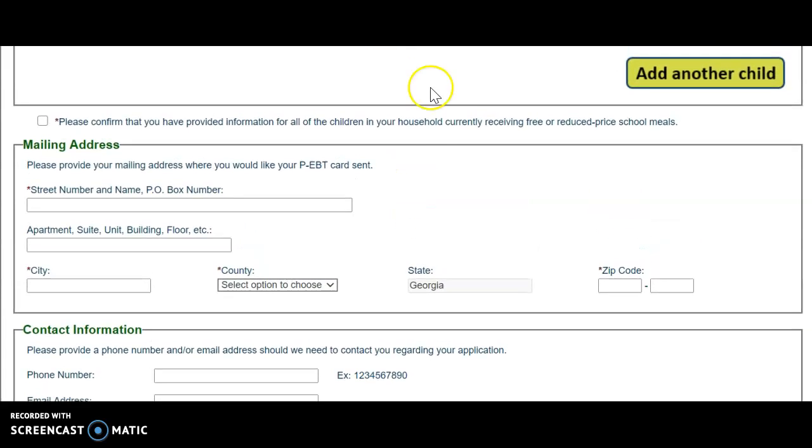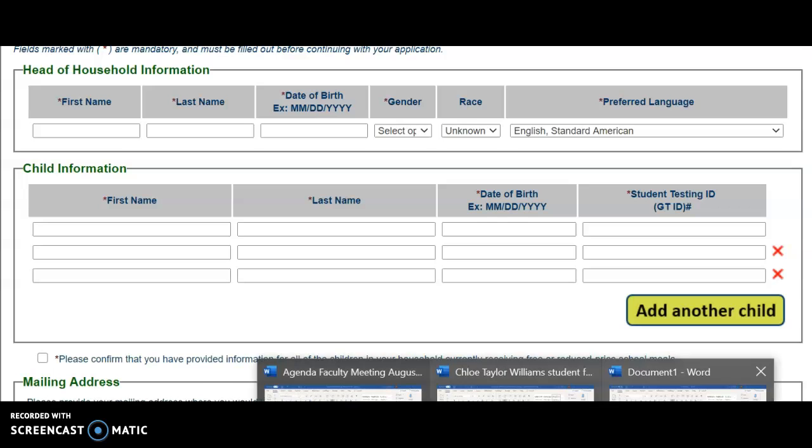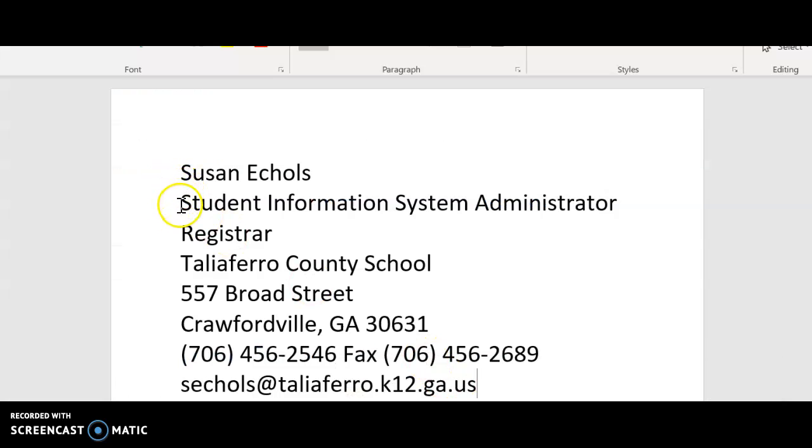Okay. So to obtain your student's GTID number from the school, this is what you do. You're going to contact Miss Susan Eccles. She is the registrar and information system administrator. Her email is seccles@tolliver.k12.ga.us. Please do not hesitate to ask her for this information. She will give you your next steps as to how you'll get that information. It is protected information, and we want to make sure that we stay within the privacy laws. So she will give you your next steps in terms of how to get that GTID number.